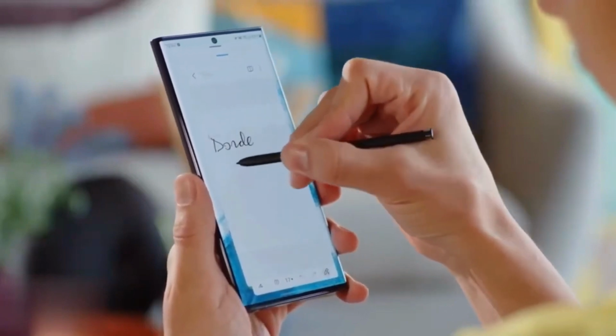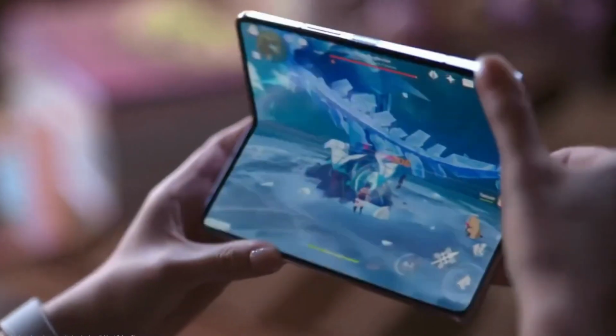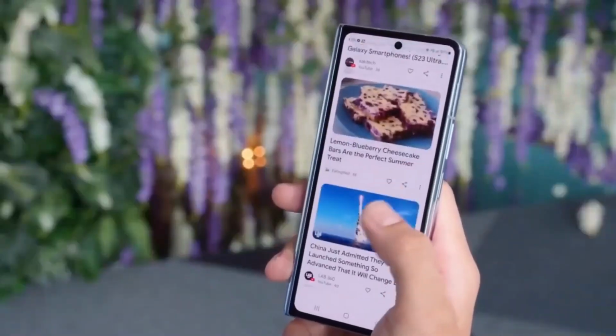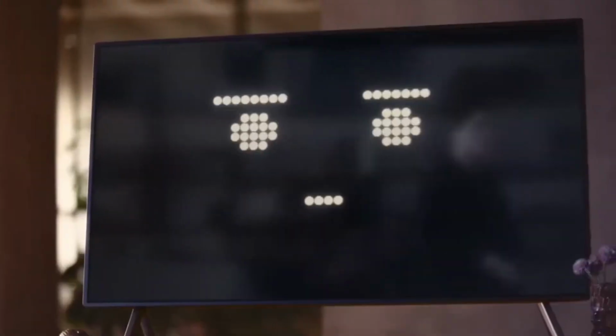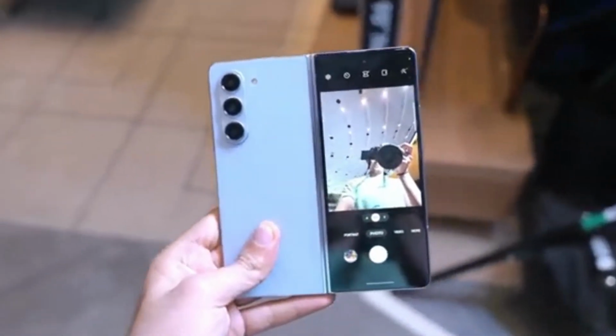Although we don't have all the details yet, we're expecting some impressive upgrades. We're talking about better screens, smoother folding technology, and possibly some cool new software tricks. Samsung has a track record of pushing the limits with their devices, and the Z Fold 6 looks promising.